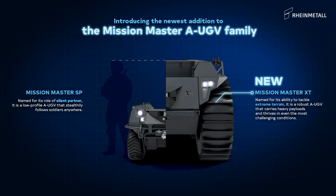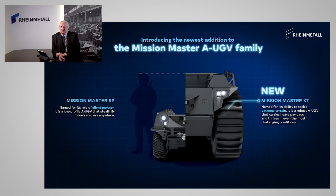Today it's our great pleasure to introduce a new base platform which is going to complement our Rheinmetall Mission Master XT model, a platform that provides an ability to carry a larger payload and with a very unique cross-country mobility, where basically the Mission Master XT name comes from.